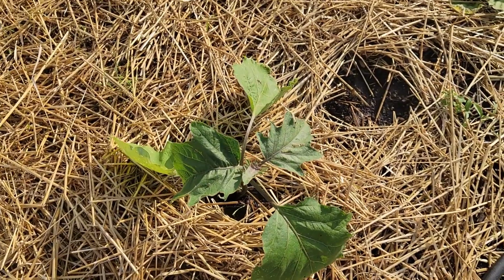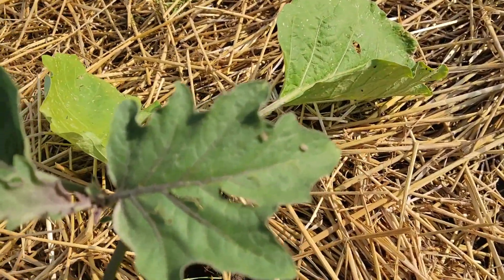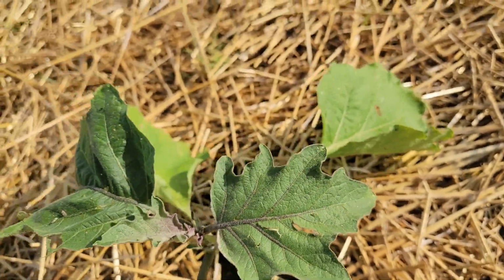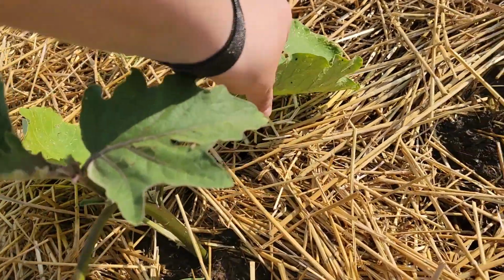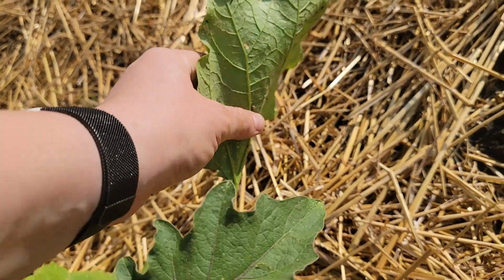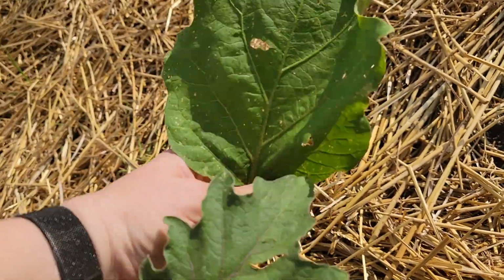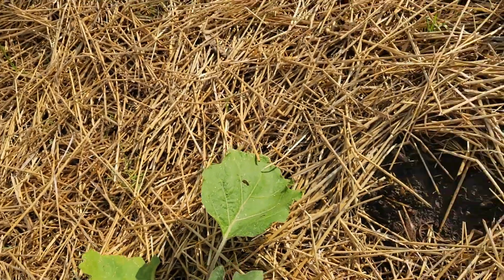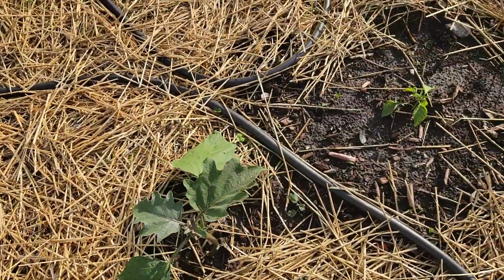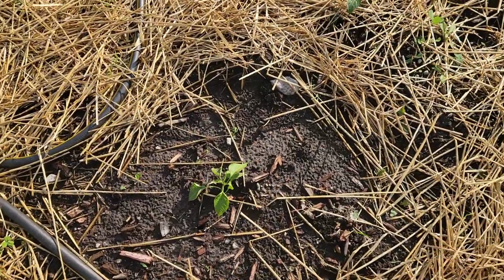But the aphids always go crazy on our dang eggplants, and they struggle through the beginning months, and then once the aphids are gone, they really perk up and do a lot better. I planted marigolds in here to try to deter them.